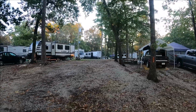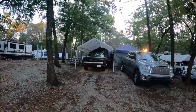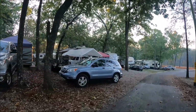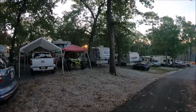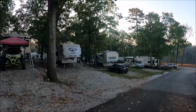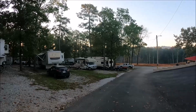Pretty big. That one is, like for our camper, wouldn't be considered level, I guess, depending on how big you are, how far back your wheels are. And like I said, it's pretty hilly, but most of the sites are pretty flat.